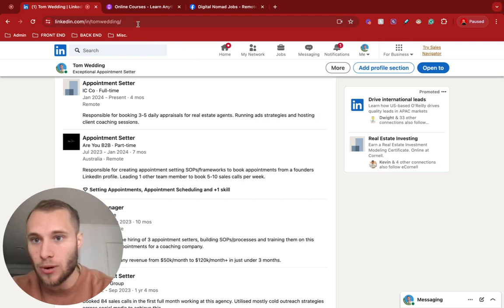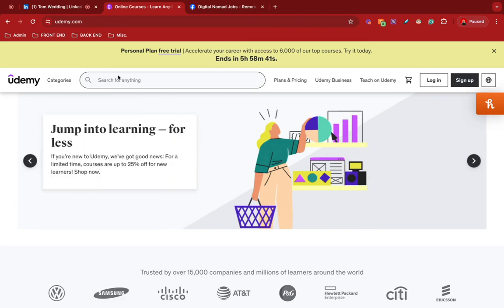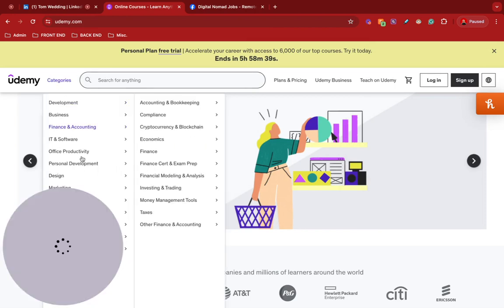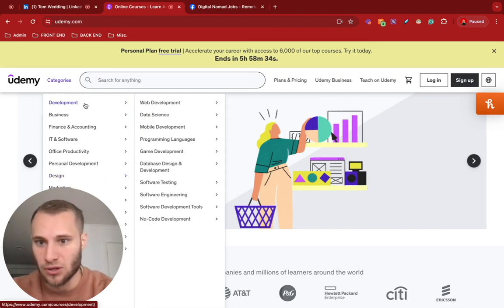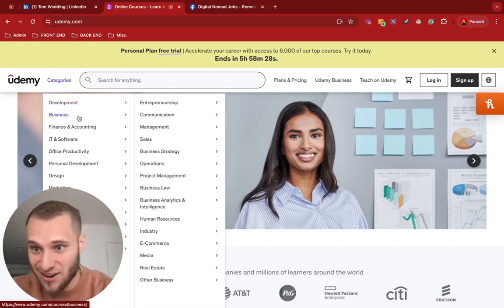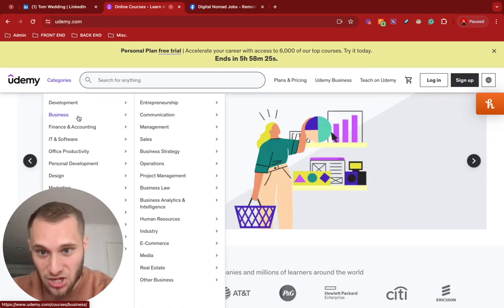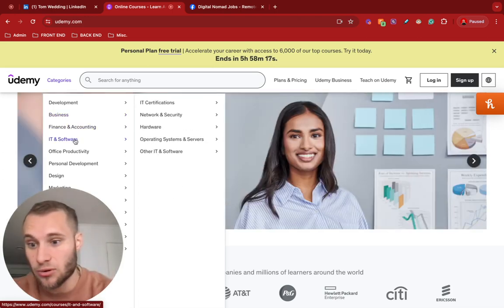And if you're not sure where to start because you don't have many skills and you're starting out, go to this website, udemy.com. Amazing platform. You can see the categories here. It's got free trainings on almost anything you can think of in terms of online skills, right? Web development, data science, mobile development, programming, game development, software testing, software engineering. You've got business communication, management, sales, marketing, operations, project management, e-commerce, media, real estate. Anything you can think of is pretty much on here, and there's free courses in all of these topics.